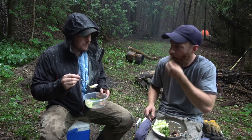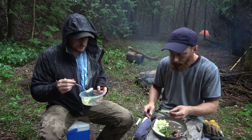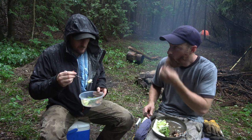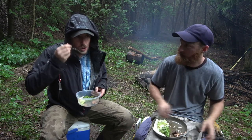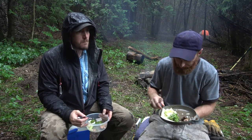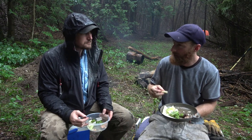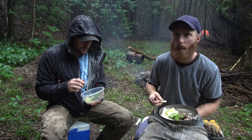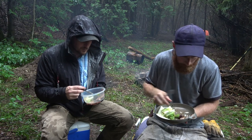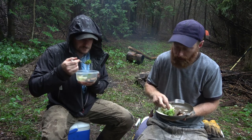Take milkweed. I like milkweed. The cattail? It has a slimy texture to it. Mm-hmm. It's like a slimy leek. Yeah, slightly sweet. Well, it's got maple syrup on it. I don't know, it doesn't count. But I think it would be a little bit sweet anyway. Yeah, when you eat it raw, it is.